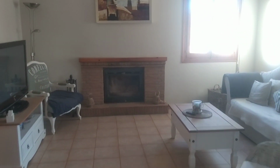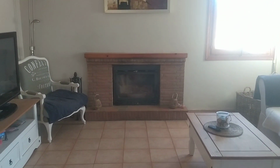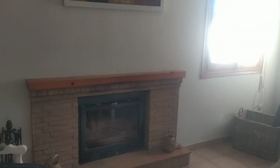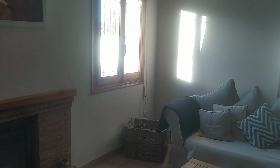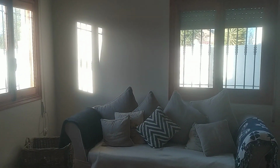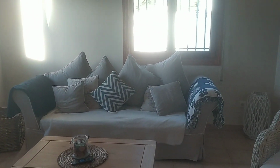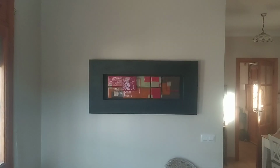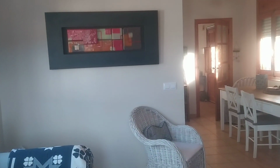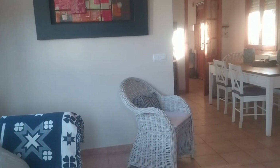Good wood burning stove, and the owner was saying they haven't even lit that so far over December or January. Again, fly screens throughout. You've got air conditioning in here, ceiling fans. And the biggest problem I'm facing on the interior is the sun is glaring through the window, so I don't know if you can see that. Absolutely beautiful and bright.